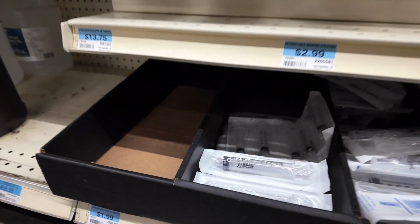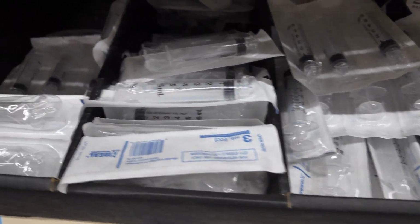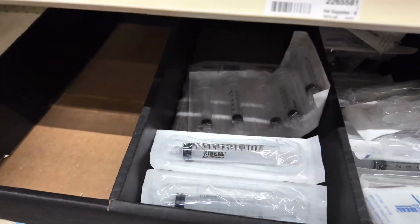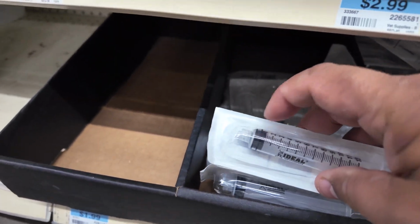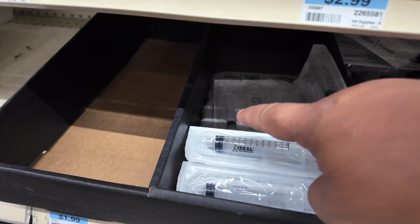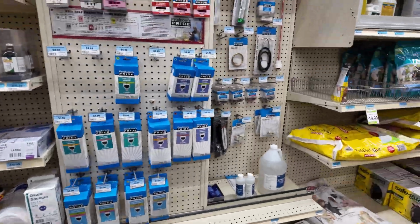Another thing we use a lot is syringes, guys. If you need any type of syringe, they have them here. Now, unfortunately, they don't have the non-rubber syringe. You have to keep in mind, if you're collecting dogs, you don't want that rubber at the very front. It actually kills the sperm.